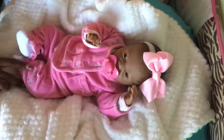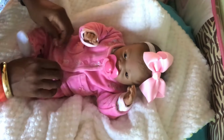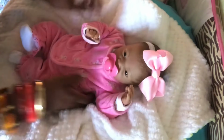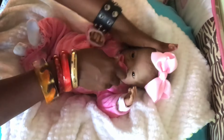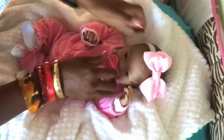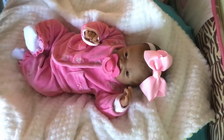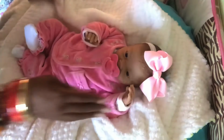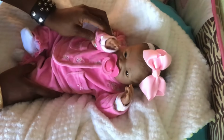My little Talulah. When I was looking at her, I just wanted to call her Talulah. I was like, I'm just gonna name you that because I can't get that name out of my head. So you're gonna be called Talulah. And this passy fits perfectly in your mouth. But yeah, guys, I just wanted to come on and show this little Kinby baby to you and share her today.